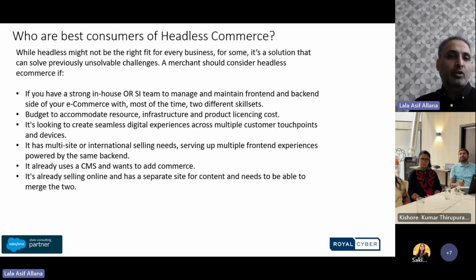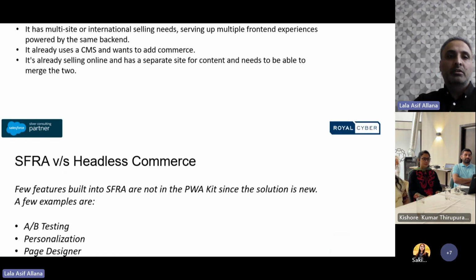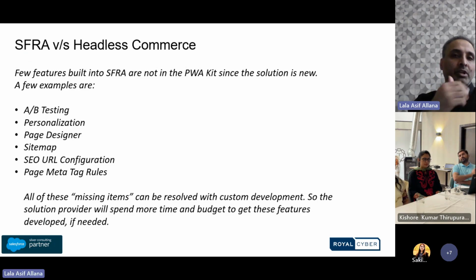So headless comes with a lot of advantages, but the major thing is there's a good amount of cost involved to manage your headless architecture once it goes live, because you need separate streams of teams and separate skill sets required for your front end and back end, right? Exactly.